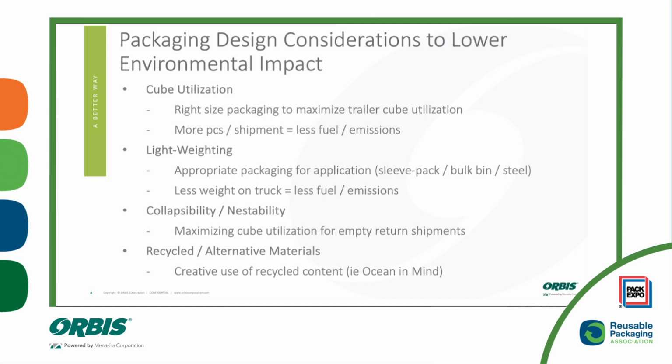So the first part, which is what I touched a little bit on earlier, which is cube utilization. So making sure that you have the right size packaging to maximize your trailer, so you're not shipping a trailer that has empty space. Or maybe you have to reevaluate what parts you're putting into the packaging and making sure that you're maximizing the amount of pieces per part of that packaging, because the more pieces that you can get into a packaging is the more pieces that you can get onto a truckload, and then that's fewer carbon emissions and fewer trucks that you have to use.